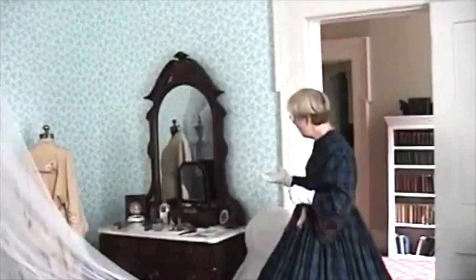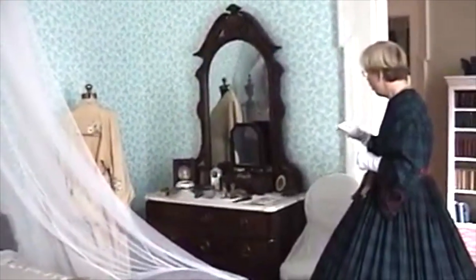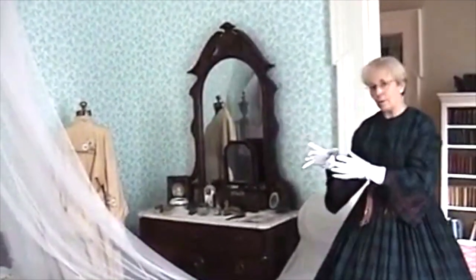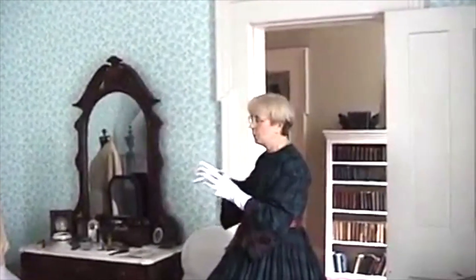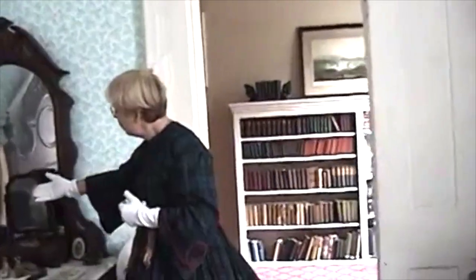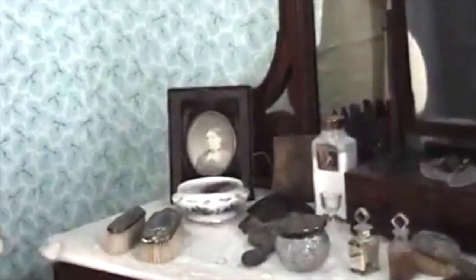On the dresser, we have the normal accoutrements that a woman might have used, brushes and combs. You also have a hair receiver or a hair saver. You may remember that we talked about hair jewelry. Well, you needed a receptacle to collect your hair until you got enough. And so you actually would have a piece of porcelain. It would have had a lid. Ours has been broken, but you see that there's actually hair in it and there's a weight to keep it down.